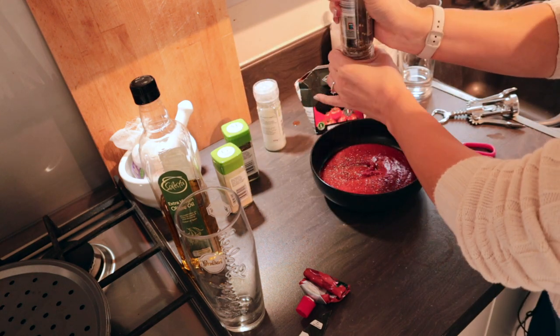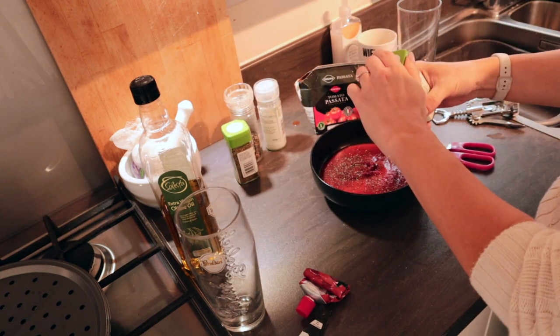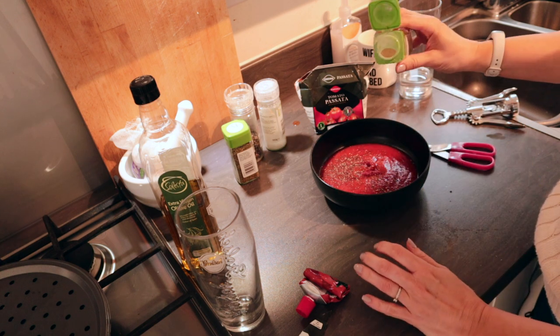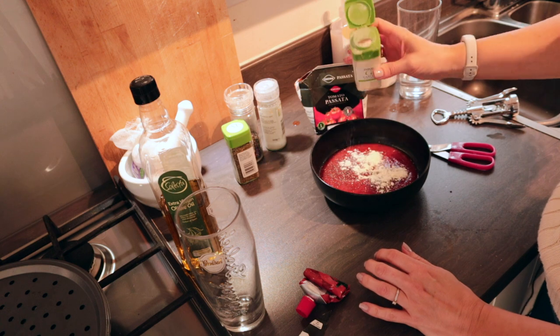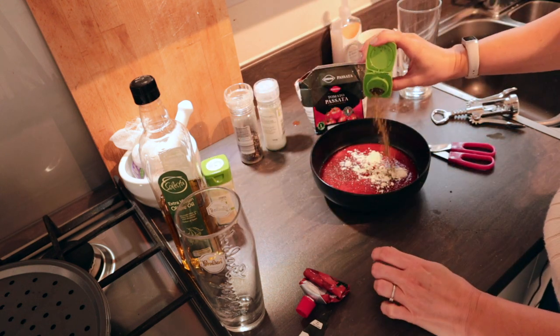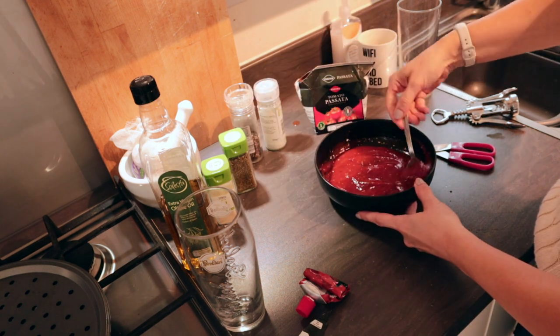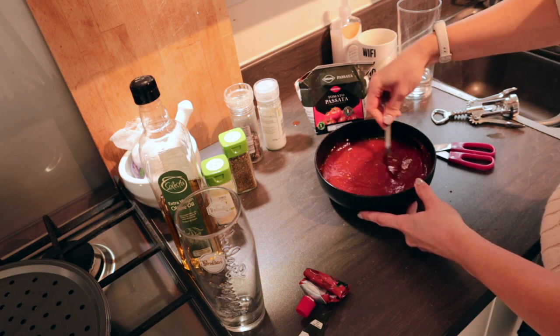This is honestly one of the nicest pizza sauces. So easy to make as well. You can just put it on toast or pitas or muffins or anything to make mini pizzas. Then I normally add some garlic powder as well. And then just some simple mixed herbs. Give it a really good mix up, and there you have it, a super simple pizza sauce.